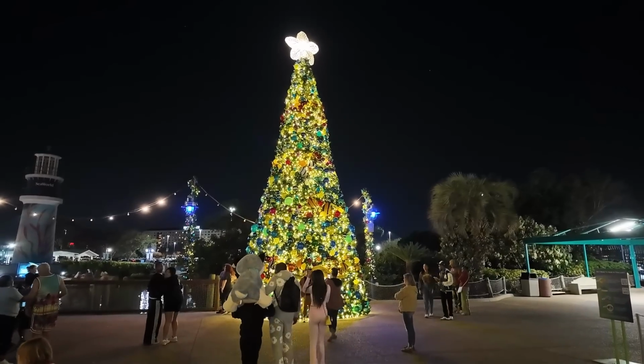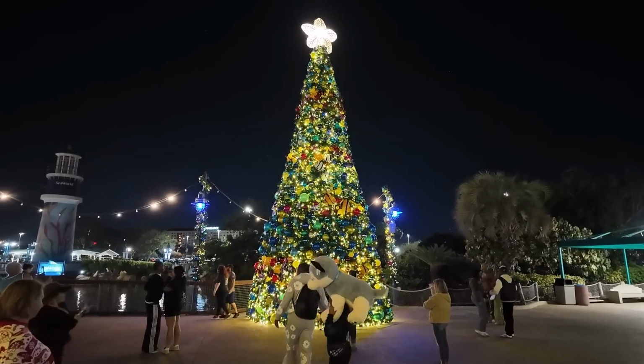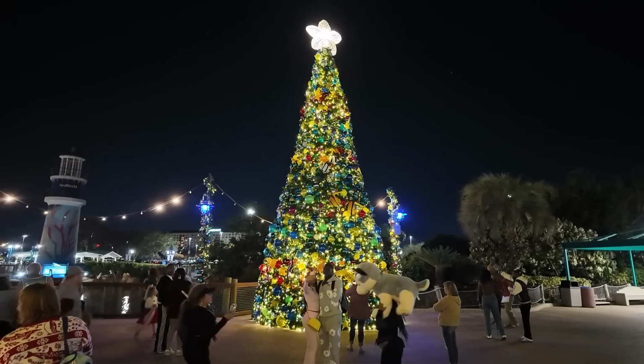Then there's the twinkling tree that we saw. Oh yeah, look at it. You can hear it twinkle. That is pretty cool.